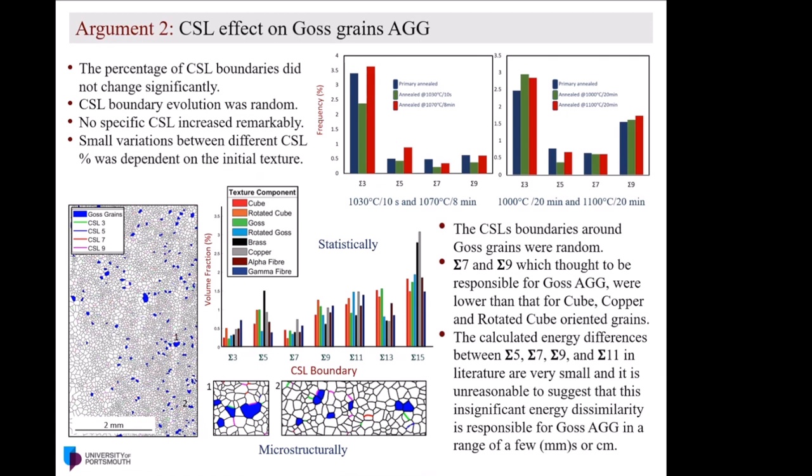And when you look at the frequency and the volume fraction, in fact, the percentage didn't change significantly after we annealed, and their distribution was rather random. And in fact, for sigma 5 it decreased a little bit, and we didn't understand why. This is actually an important factor for abnormal grain growth, where their distribution is very random.